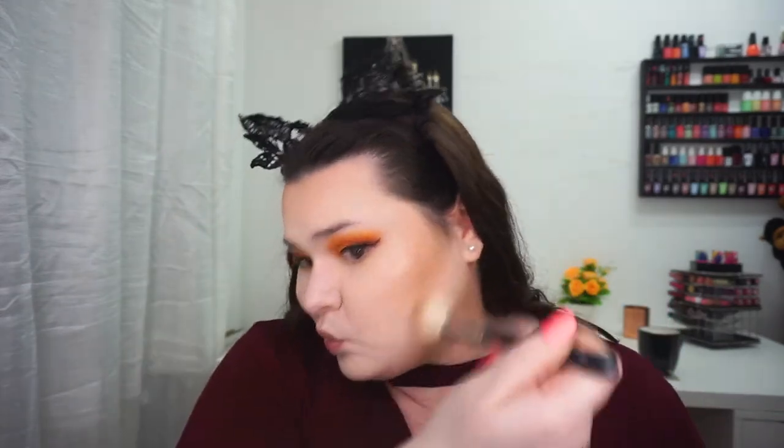Just gonna add more of this bronzer type stuff. Why not? I'm not really sure if it does anything, but might as well use it. I will say what I do use in here are these blushes. I do really actually like these blushes.